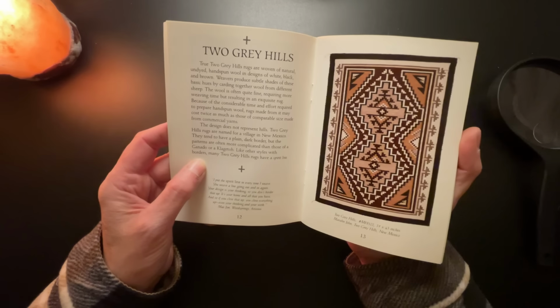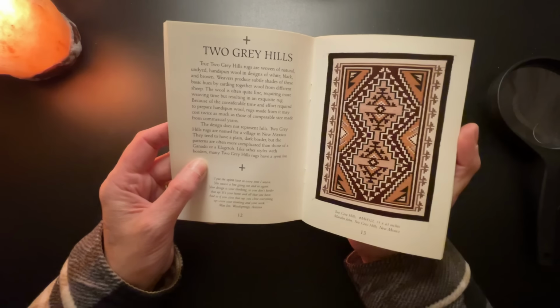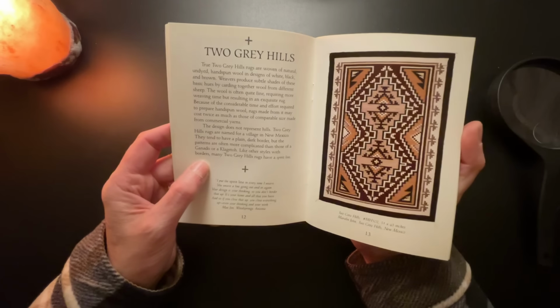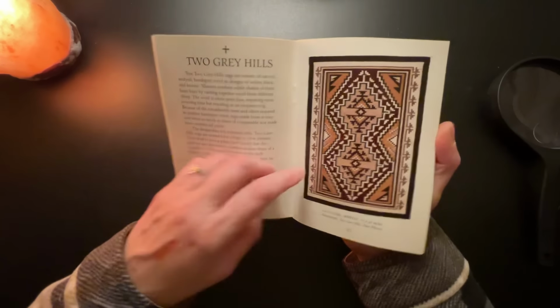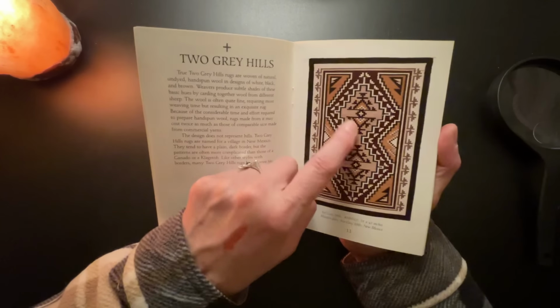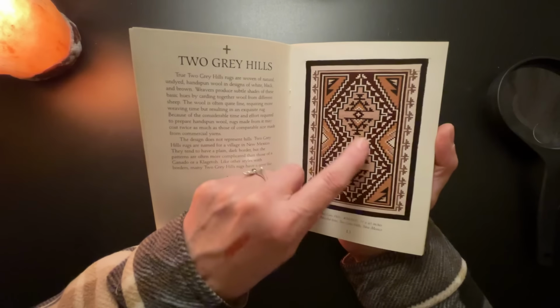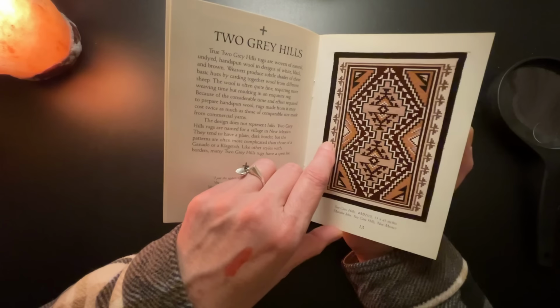Because of the considerable time and effort required to prepare hand-spun wool, rugs made from it may cost twice as much as those of comparable size made from commercial yarns. Yeah, can you imagine? So these color differences are partially just because they're different sheep. I mean, that's what it said, right? That's crazy.